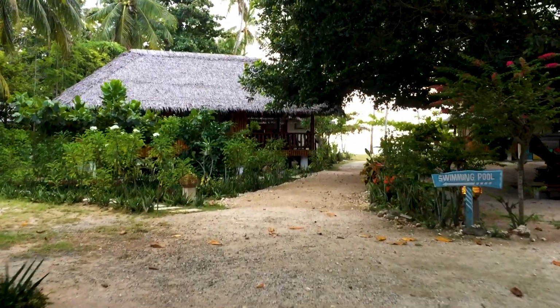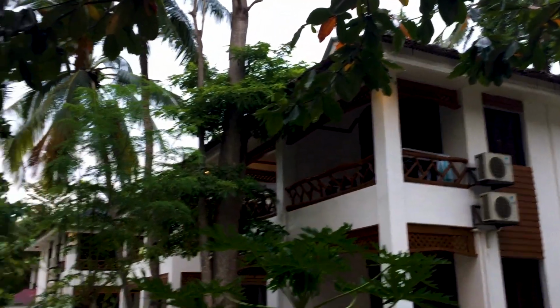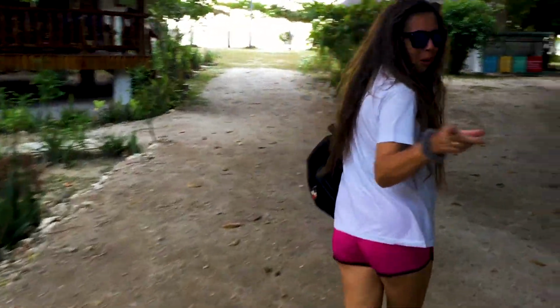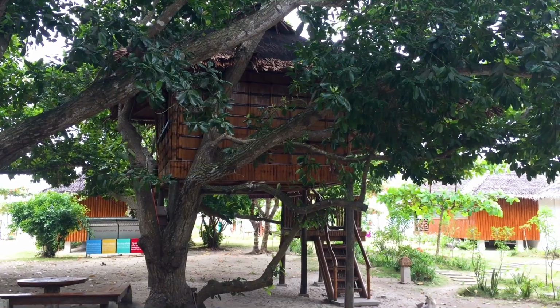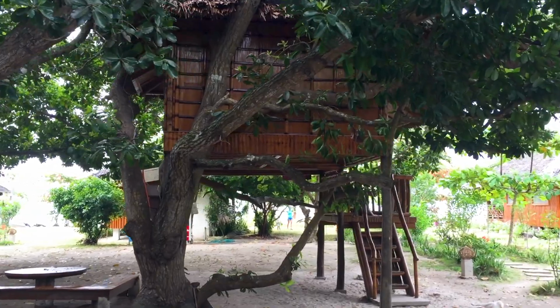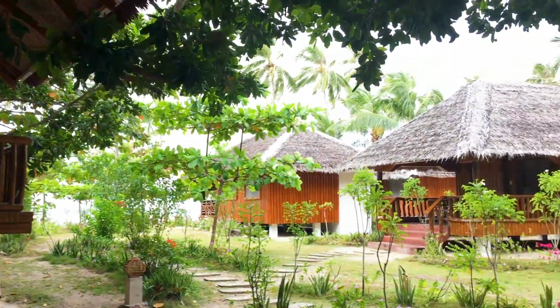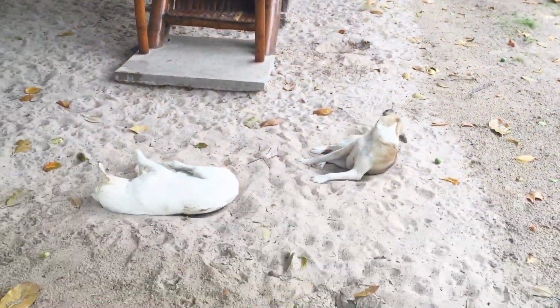We have just left our house that actually looks like this. Kind of sweet. Here's the garden. And now we're going to the beach. There is Rita. Nice, lovely little tree house. Some bungalows. Here there are some dogs.